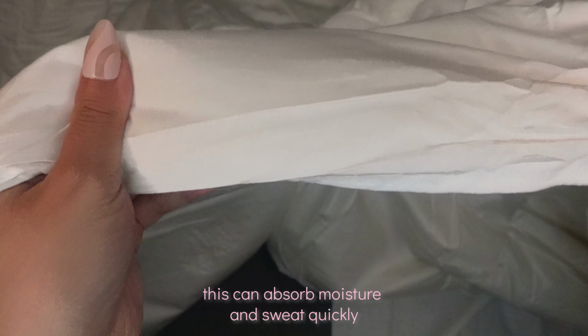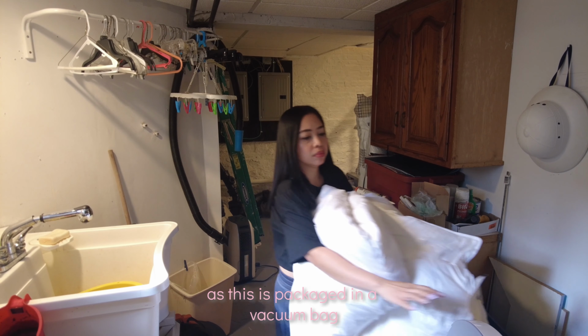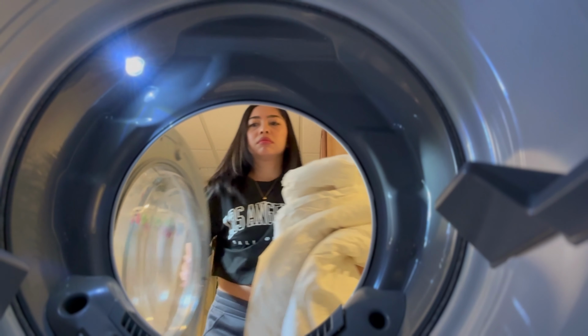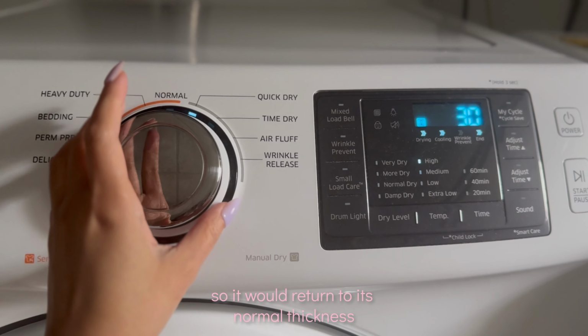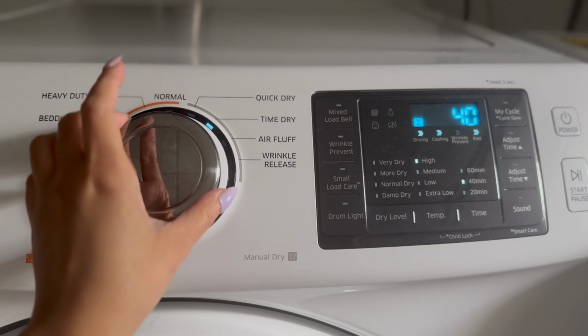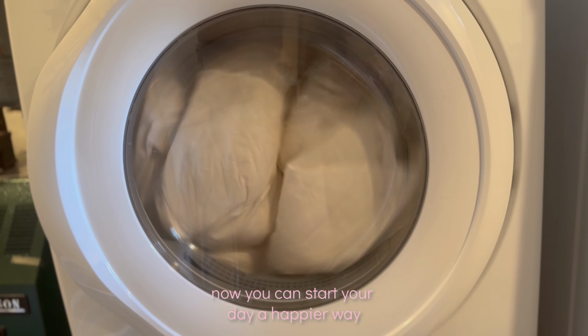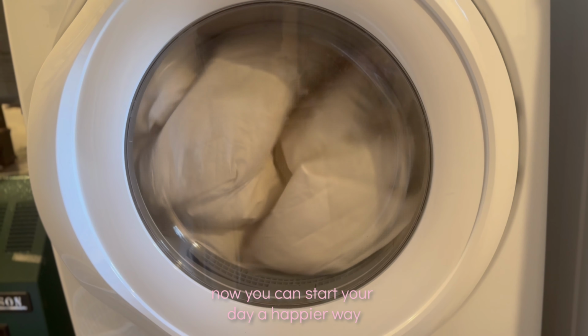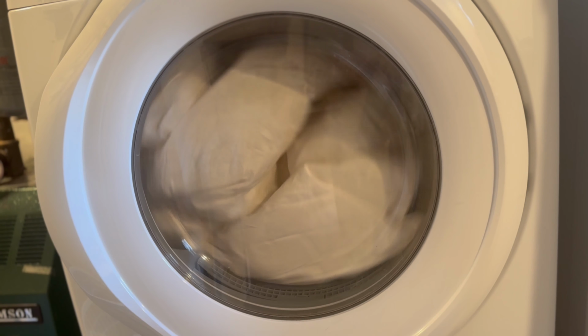No matter summer, autumn, spring, or winter night, this can absorb moisture and sweat quickly, keeping dry and warm, combining comfort and practicality. As this is packaged in a vacuum bag, spread it for a few days or tumble it in the dryer for 10 minutes at low temperature before use, so it would return to its normal thickness. Once you're done, now you can start your day a happier way after a beautiful night's sleep under this feather down duvet.